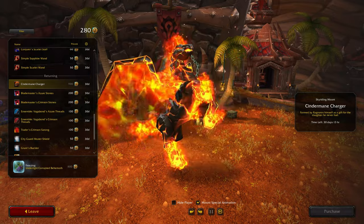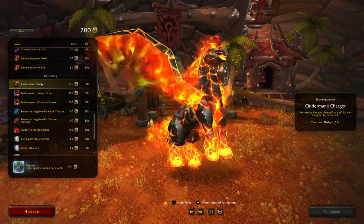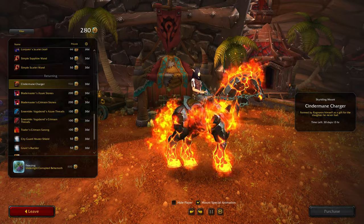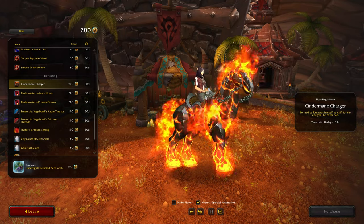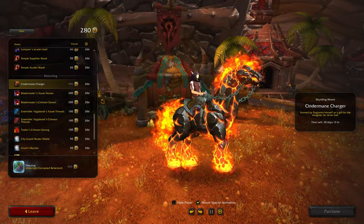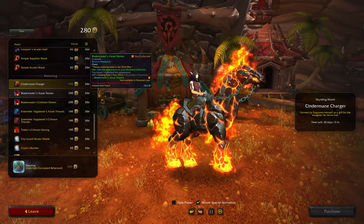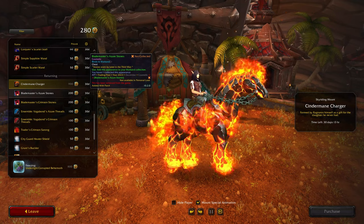Yeah, I won't really want to change that one. So Cindermane Charger is 900. Oh, I think I'll have to wait a little bit longer for that to come back again. Oh man, I do love the horse models though. Just horse mounts in general. Even back in BC, I took my rep up all the way to be able to buy a horse on the other side. For a different race, of course. And then when the tournament one came out, the Argent Tournament, oh, I did a beeline for that one. Man, did that rep take a long time.